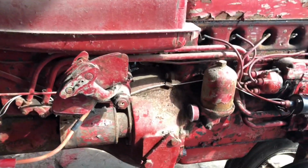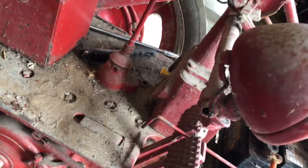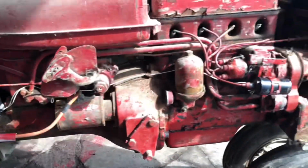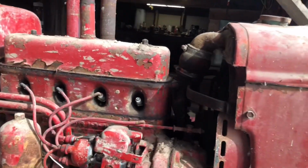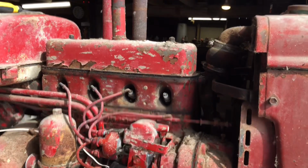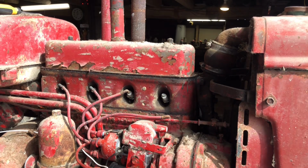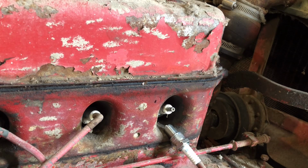Okay, guys, so I got hot wire, switch to hot, you know, all professional like. Let's see if this thing's got any spark whatsoever. Let me go grab an old spark plug or a new spark plug. That sun's really shining. Let me shut the door. Maybe if we get it a little darker in here, I'll be able to see if there's actual sparks coming off of this thing or not.